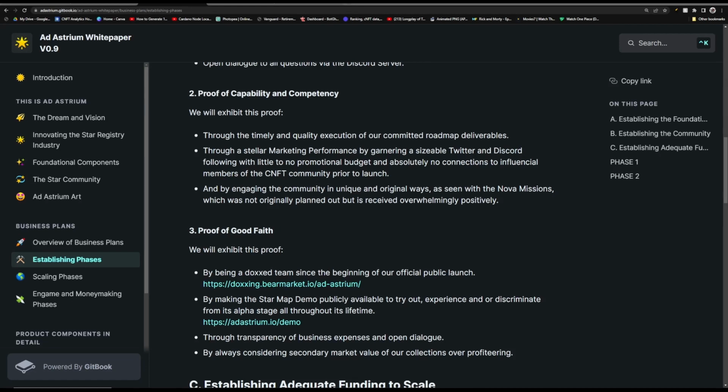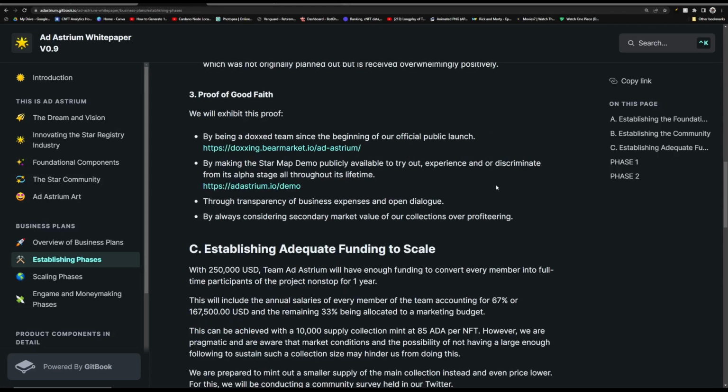And then the last part, by engaging with their community in unique and original ways similar to their Nova missions. They also want to have this proof of good faith, which they've already done a lot of, such as doxing and showing the star map demo. So they're showing that they're already willing to build and develop before the mint. And then they're also going to do this through transparency of business expenses and an open dialogue, as well as always considering the secondary market value instead of just profiting.